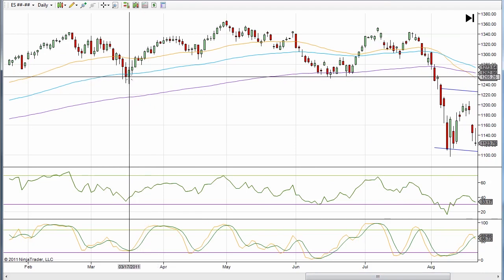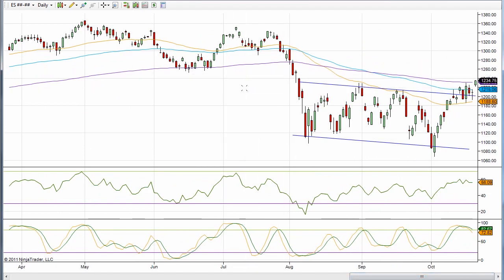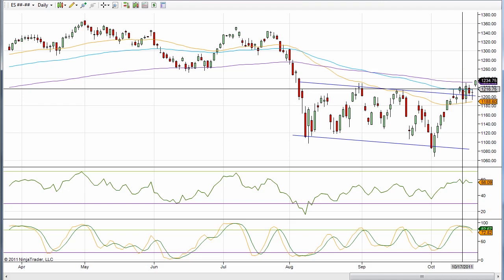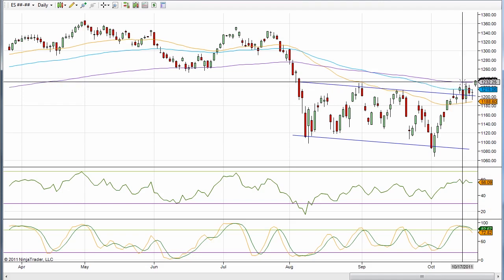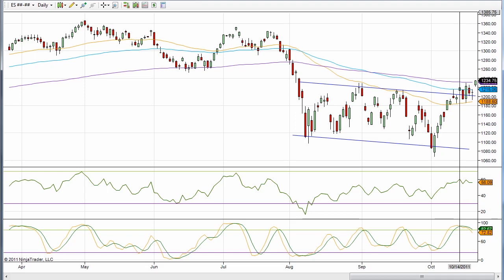So you can think of it as even more resistance. Now, it may not happen, but it could. And we also have this 200-day moving average. We're above the 50 and the 100, but this purple line here is the 200-day moving average, and we're pretty much right at it. So that's another good indicator for higher movement. So that's S&P right there.